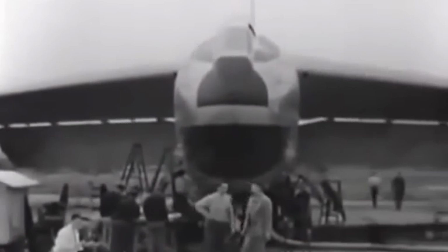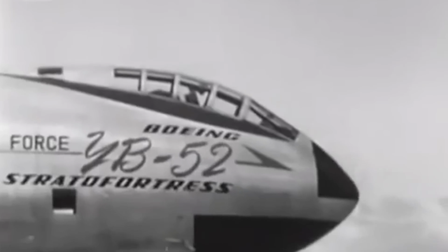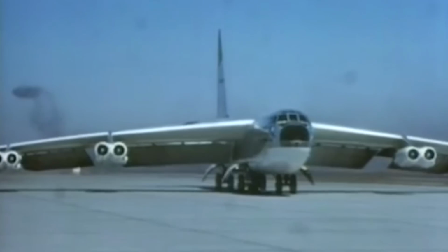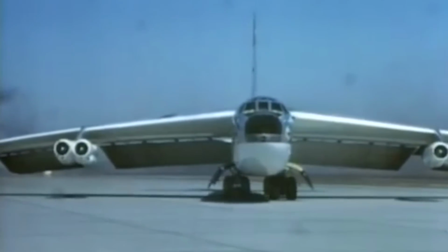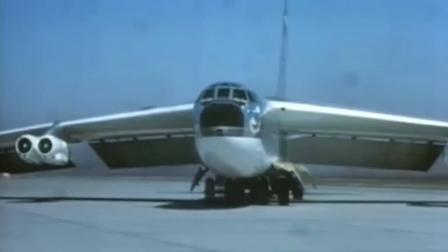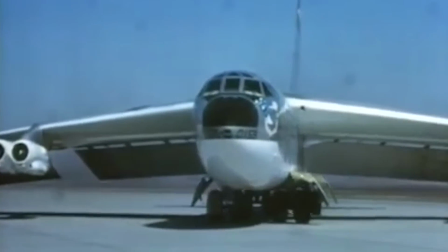Further revisions during 1948 resulted in an aircraft with a top speed of 513 miles per hour at 35,000 feet, a range of 6,909 miles, and a 280,000-pound gross weight, which included 10,000 pounds of bombs and 19,875 U.S. gallons of fuel.